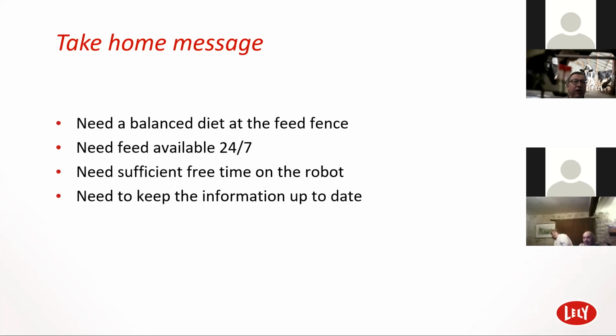Also, we need to keep the information up to date. The system asks for your milk price and your concentrate price, so we have to tell the system what they are. Ideally, we want to know what the milk price will be tomorrow, so that the system knows, okay, milk price is going up, so I can start feeding a little bit more concentrates to make more profit. Or if concentrate price is going up, we have to revisit it, but still get the cow moving, get the cow producing properly.